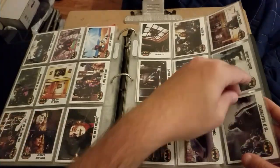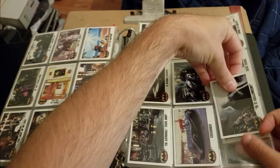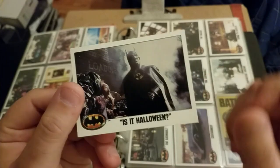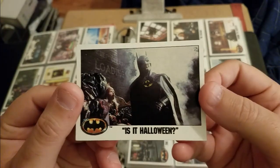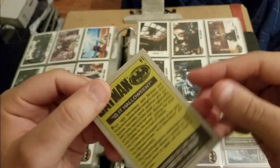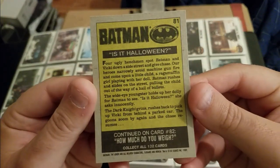Oh, this one right here. I'm pretty sure this scene is in the movie. There's this little girl who asks, "Is it Halloween?" So here's your part here.